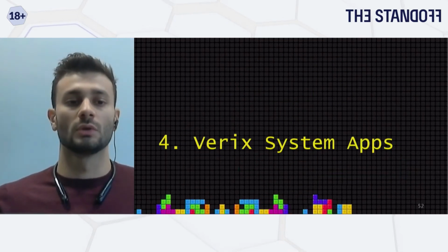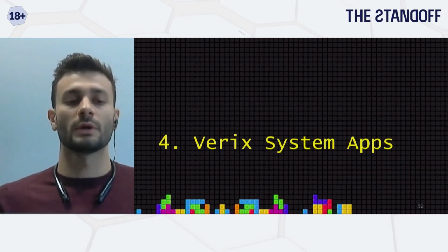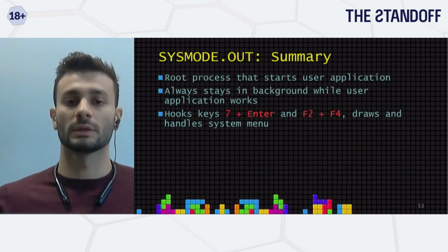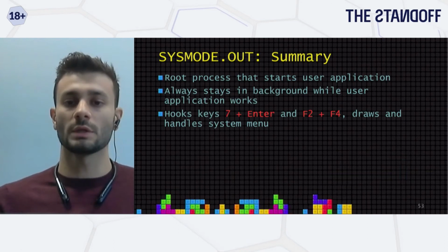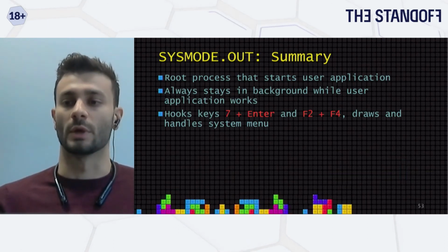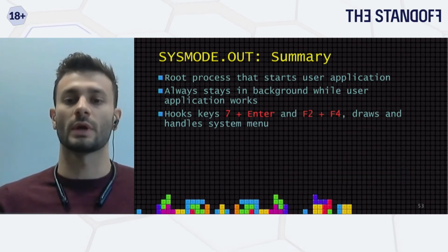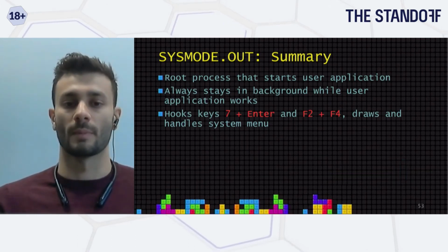Now I would like to discuss Verix system applications. Let's start from the main application called sysmod.out. This application is an analog of the init process in Linux, the first process started by the kernel after its initialization. Its main purpose is running the user application, the one defined in the Go configuration parameter in sys.cfg.